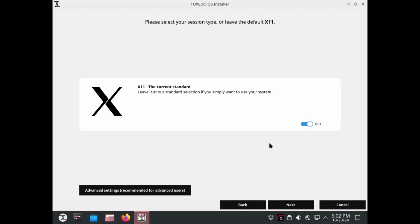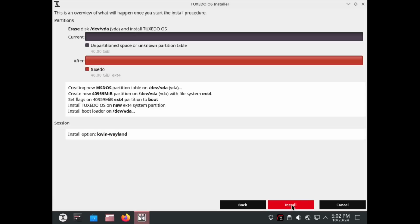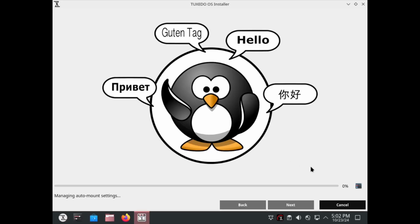We already saw that if you turn them both off, and I can't click it, but if we turn them both off, it will default to X11. I'm going to go ahead and set it for Wayland. And let's see if it does do a Wayland install. Click install and install now. So here we go. I'm going to fast forward or possibly even skip all of this. So I'll see you on the other side.